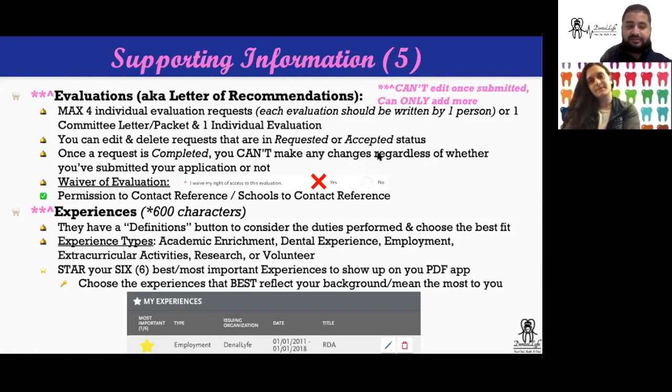Experiences. These experience boxes have a text box that only takes up to 600 characters. So be concise. Each experience category has a definition button that you can click on, and it will tell you the duties and what each category is considered as. For example, academic enrichment, dental experience, employment, extracurricular activity, research, or volunteer. So you pick whatever you want.